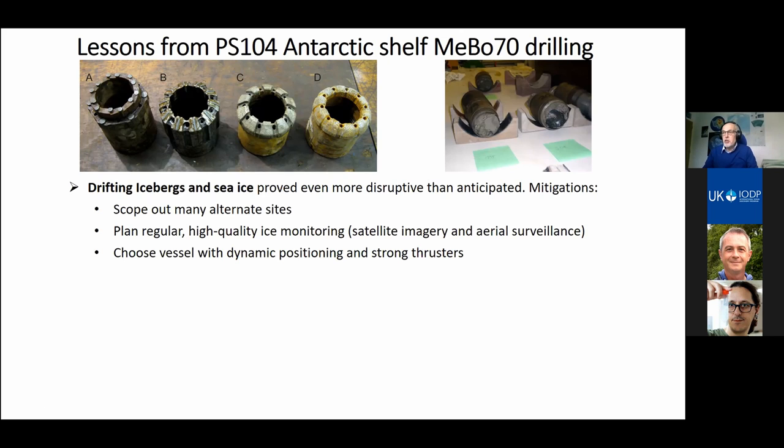So the mitigations that you can put in place for this is, first of all, have a lot of potential alternate sites, so you can go to where the ice isn't. And secondly, sea ice intelligence in terms of remote sensing or aerial surveillance is very important. So on the Polarstern, we had helicopters that we could do aerial surveillance. We had daily very high quality synthetic aperture radar satellite images coming in, which showed us how the sea ice was moving around.